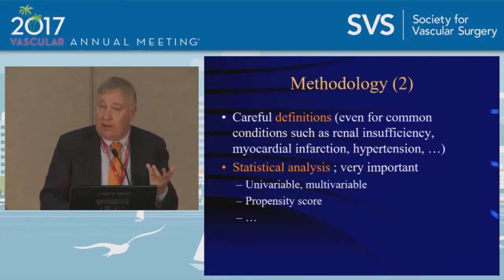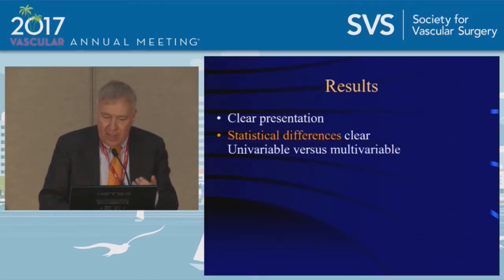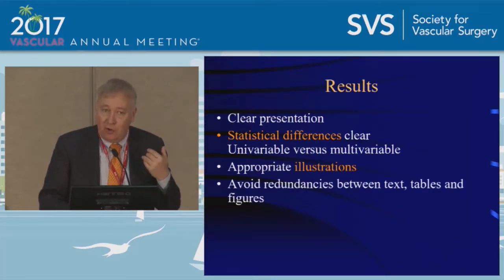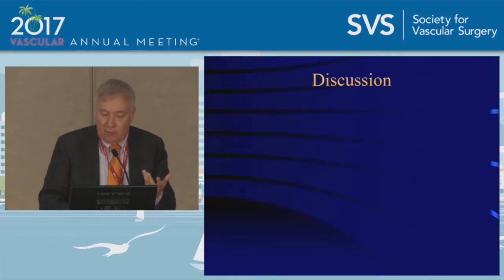And the statistical analysis is obviously key. The results should be clear. Statistical analysis, appropriate illustrations, no redundancies between text, tables and figures, and overall tables and figures will enhance clarity.